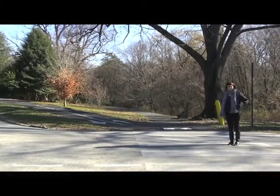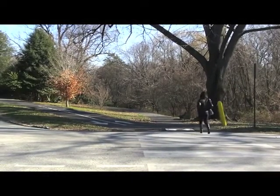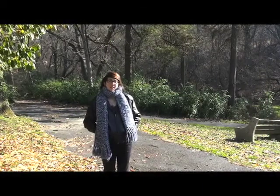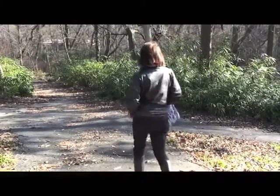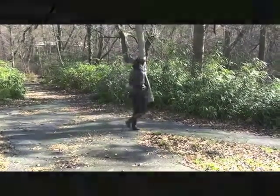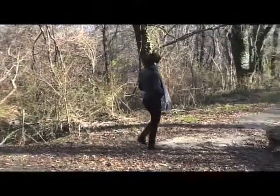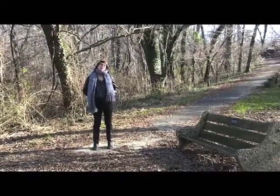After passing the Japanese House, cross the crosswalk, take the footpath to the right. The path will fork again. Take the sharp right down the hill over the small bridge. After crossing the bridge, take your first left up the hill towards the wooded area.